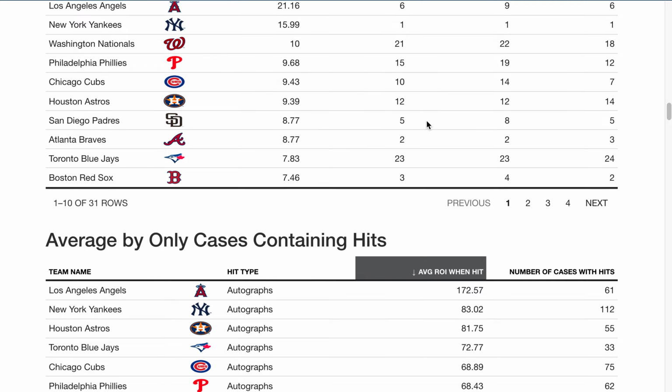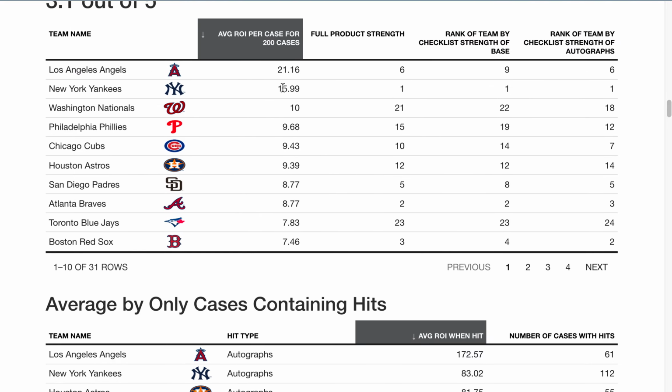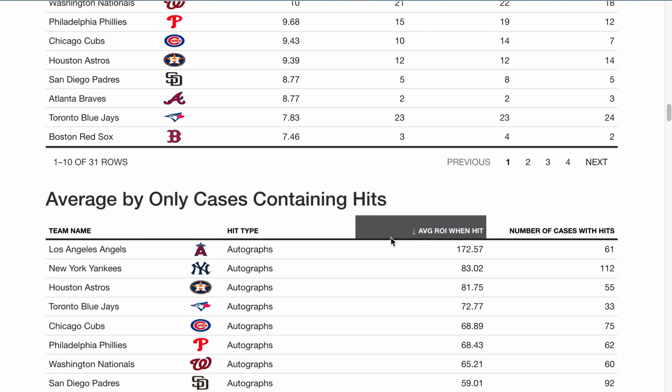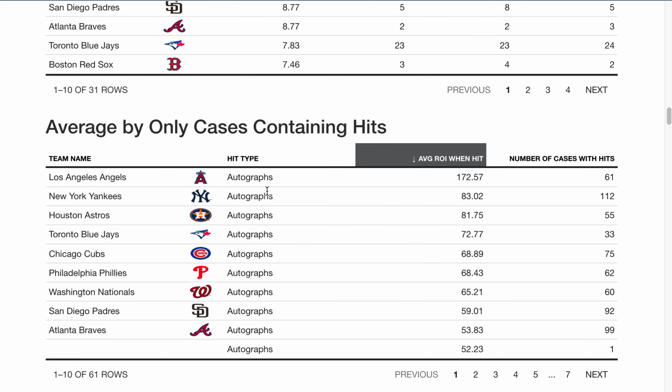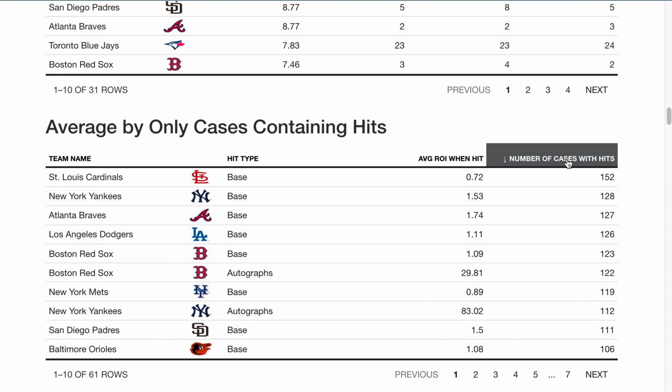This first table assumes that we sell every card, base, parallels, and autographs. This assumes that you're just selling the hit type that I have in this hit type column. So let's just look at this average ROI by the hit type. We actually hit the Yankees in 112 cases. Let's see who hits the most.